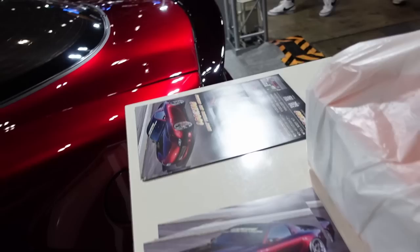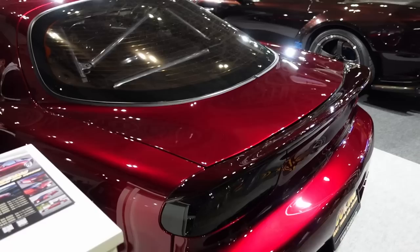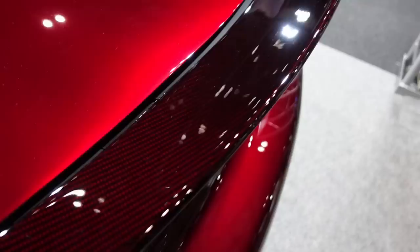There you go. Full kit. There you go. What do we got? Carbon spoiler set. Full body kit. Kyuju Yoman. So $9,400, but with the exchange rate, maybe like $8,500? Really, really cool. Sneaky carbon with the red gloss over it.